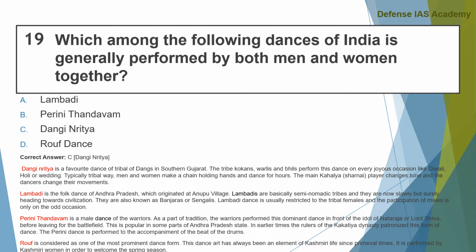Lambadi is a folk dance of Andhra Pradesh which originated in the Anupu village. The Lambadis are basically semi-nomadic tribes and they are now slowly but surely heading towards civilization. They are also known as the Banjaras or the Sugalis. The Lambadi dance is usually restricted to the tribal females and the participation of males is only on an odd occasion. Next is Perini Tandavam.